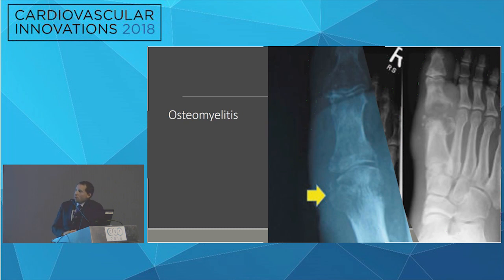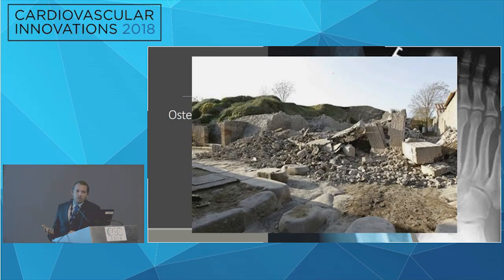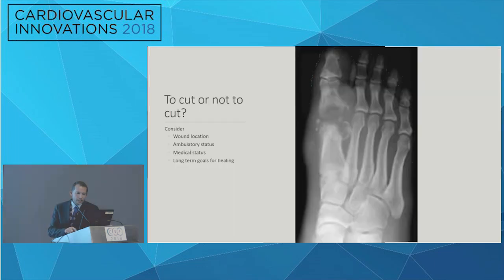Now, when we think about osteomyelitis at the first metatarsophalangeal joint, because of the importance of it in our arch, when things go wrong, when we develop bad osteo and we have to resect, then everything just collapses. This arch fails, our patients fail, they fail to ambulate, their comorbidities worsen, and that ultimately leads to their inevitable demise. So what do we do? Do we cut this out? Do we not cut it out? What can we do to treat that?